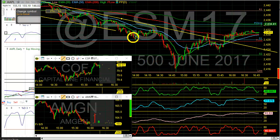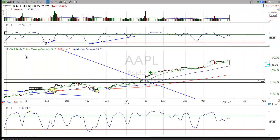We had a big flush here. Again, big flush, a nice bounce at the end of the day. We know about the VIX, and we did a great trade on that. Let's just, again, like I said, just want to follow up on a couple more stocks.